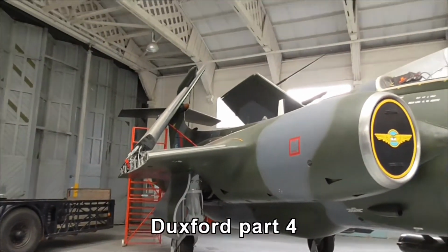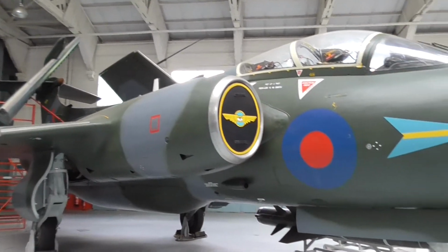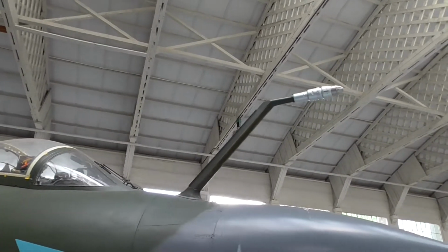This looks like an aircraft carrier-borne bomber. I'll go over and get the... Looks like it will be refueled.